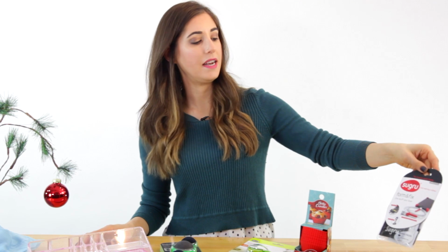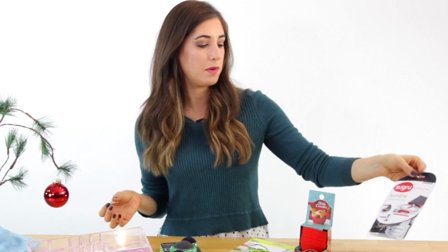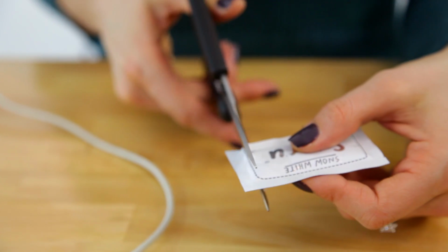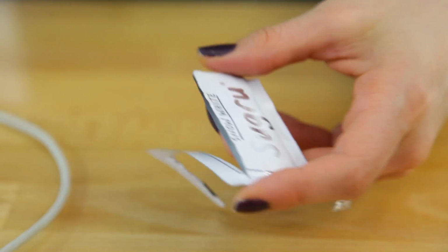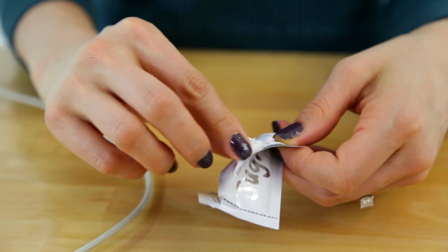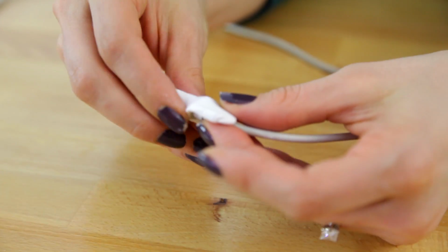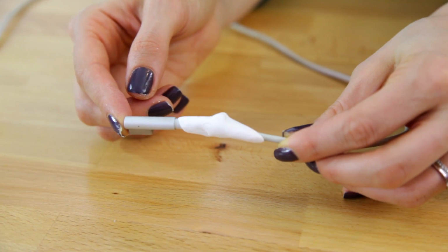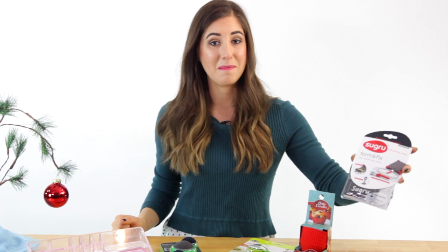There's also this item called Sugru. I hope I'm pronouncing it correctly, and it's self-setting rubber. So it's basically these little packages of product that you can mold and form into whatever you like. So you can use it for waterproof repair. I recently used it actually to repair my hairdryer cord that had sort of ripped off, and it's worked very, very well. You can also use it to create hooks or other little gadgets or devices around the house. You can form it around items to give yourself a better grip on them. And you can even use it to fix and protect your gadgets. Super handy, comes in all kinds of different colors, very easy to order. Definitely recommend checking this stuff out.